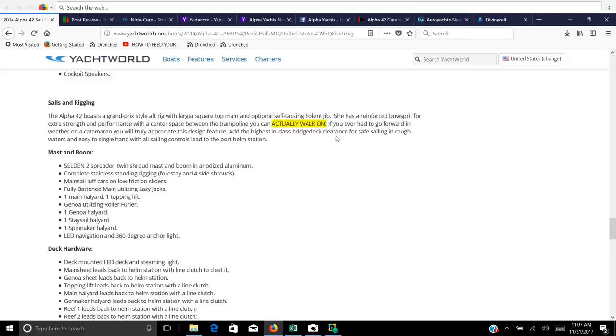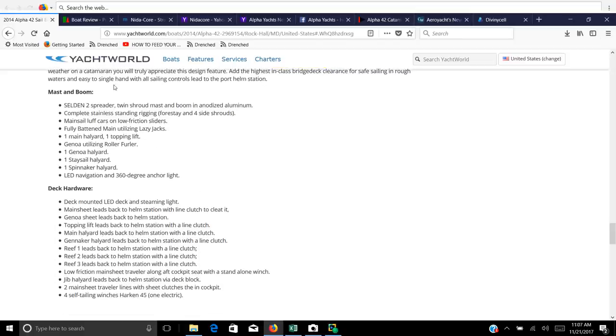They do talk about the highest in-class bridge deck. That's sort of nice to see. It's a Selden two-spreader, twin-shrouded boom in anodized aluminum. Selden's good stuff, I like that. Standing rigging, four-stay, four shrouds, mainsail luff cars, low-friction sliders. Here they're talking about the mainsail being mounted on what are known as luff cars. These are, in essence, pretty heavy-duty looking matchbox cars that run in a track up and down the mast, controlling the sail and connecting the sail to the mast. So good design. Lazy jacks, yeah, we saw that.